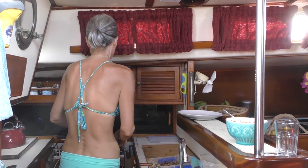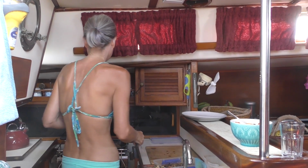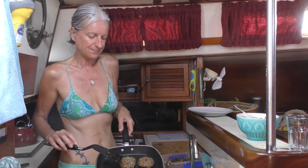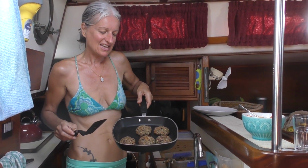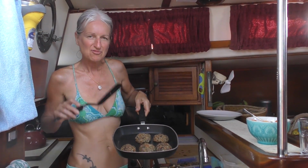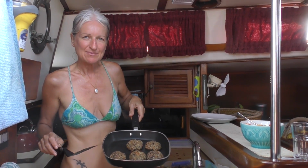What's happening here? Oh, sweet. Aha! I'm making you some lunch, my love. So I'm just making up McDazzle some meat patties, and you wouldn't know it, but there isn't a piece of meat in here. These are all vegetable, so they're really healthy for him, and yeah, really easy to make.